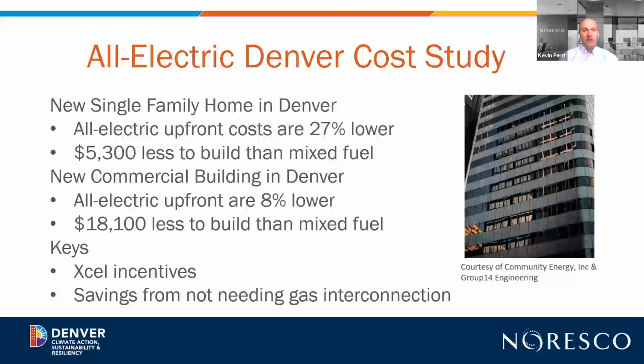So here's a case study that looked at what an all-electric project would look like from a budgeting standpoint. You can see on here it says that for a single-family home, the upfront costs are actually 27% lower to build. And then for a commercial building, the upfront costs are 8% lower to build. So you might find that interesting, because during that poll, we thought that there was a premium between 8 and 12% to build net zero energy. But we're looking at all electric in this case study. So it's not necessarily net zero energy, but all electric. It is actually less expensive in upfront cost to build.